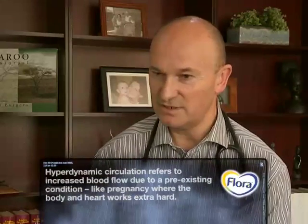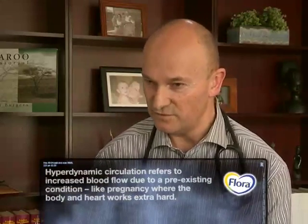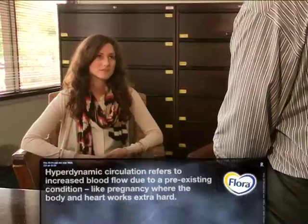Are murmurs dangerous and how are they treated? Not all cardiac murmurs are dangerous. You get a physiological murmur, which is a normal murmur. For example, young children, pregnant ladies, people who are anemic, people who have overactive thyroids, oftentimes have murmurs due to a hyperdynamic circulation. Such a murmur is not dangerous. When the condition is reversed or corrected, then the murmur disappears.